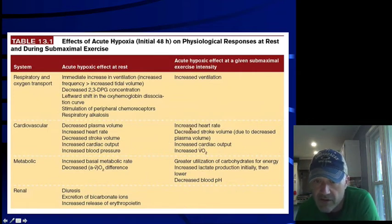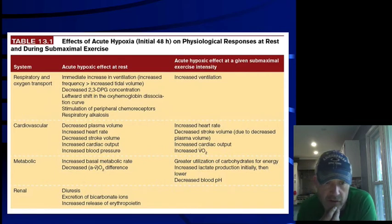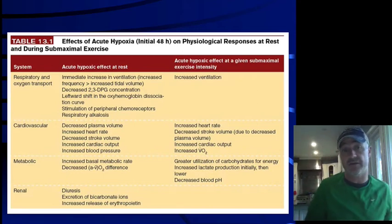So at any level of exercise here, it means higher heart rates and more cardiac drift. We're going to have a decrease in our overall VO2. Metabolic-wise, we're having increases in metabolic rates, which means we're using more carbohydrates. And then finally, renally, we are having much more urine formation to get rid of those bicarbonate ions, which is part of the reason we have that decrease in plasma volume.